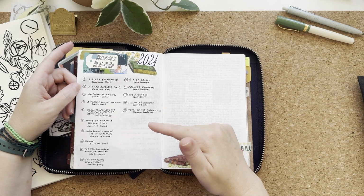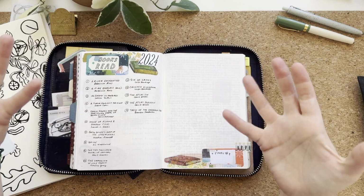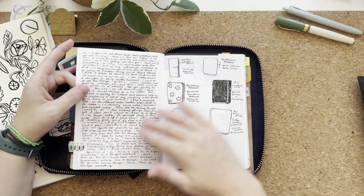I'm wondering if you can hear this loud. There's a tree coming down. Apparently it's booming the ground. It's shaking the ground. I don't know if that's affecting you at all. Yeah, so it's the books I've read.